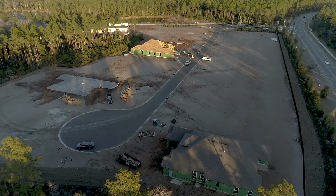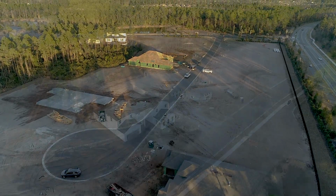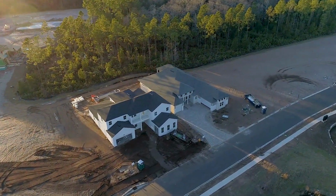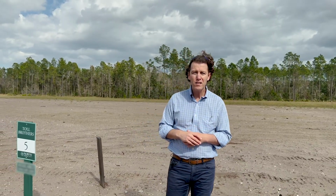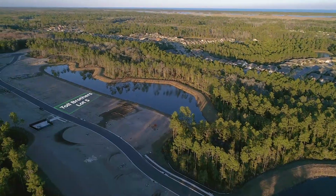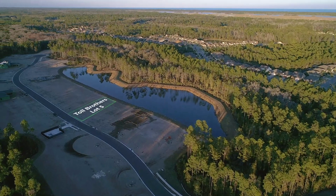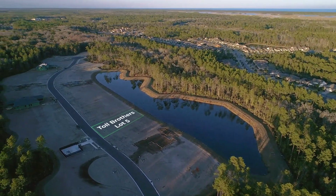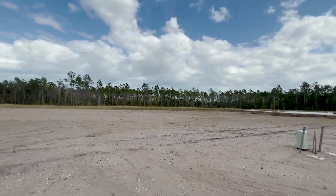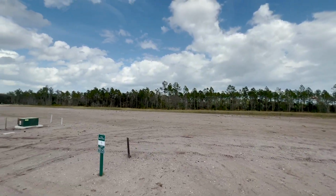You can see right now there are some spec homes that are already going up. I'm standing here right now on a Toll Brothers lot. This lot is available now, and of course, it's the favored lake preserve lot. And if you can see here, these lots are pretty big. They're very spacious, and there's not a lot of these left here in Nocatee. So don't wait, because now is the time. We're sitting here in the beginning of February 2023.